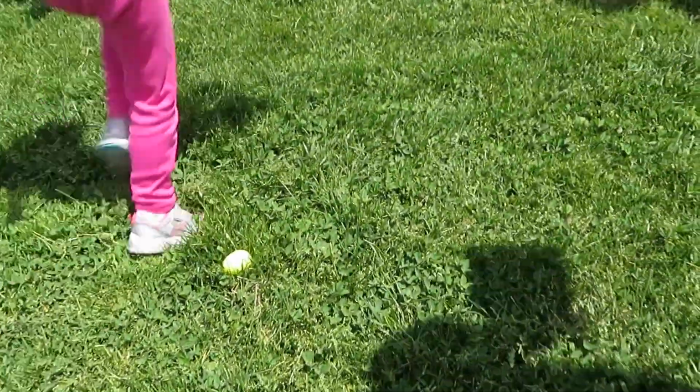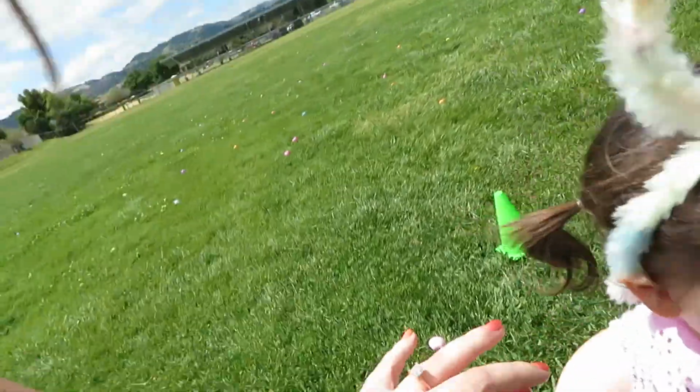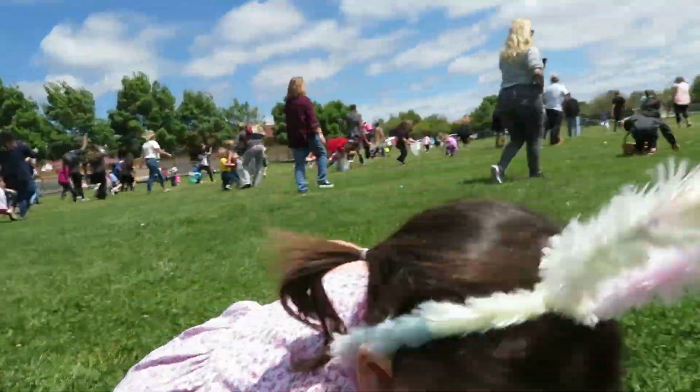Go! Go! Pick up the eggs! Look, it's okay. It's okay. Are you scared? No, no. Oh, okay. Mila! You don't have to go to the people. Pick up the egg and put it in your basket.